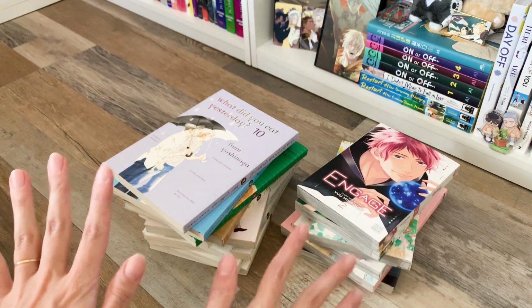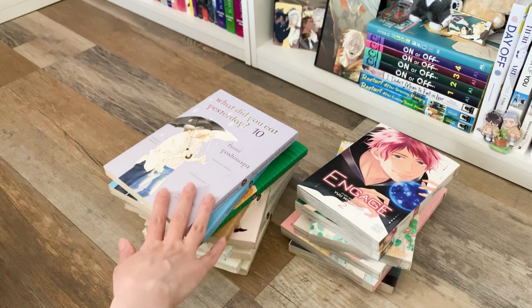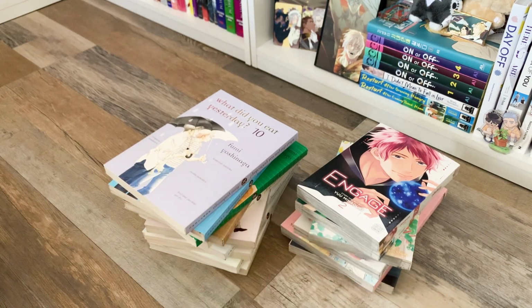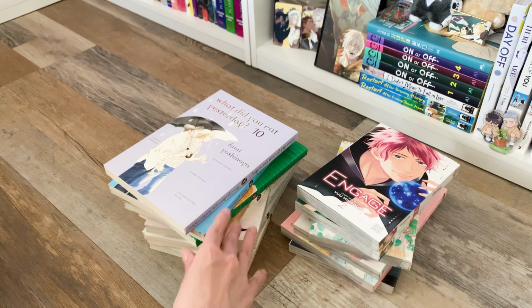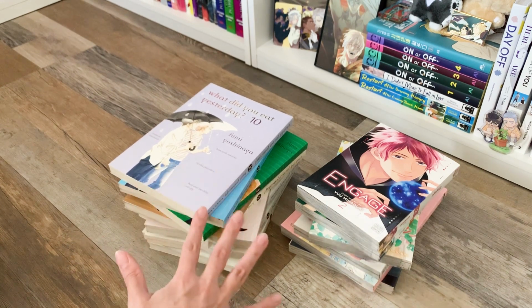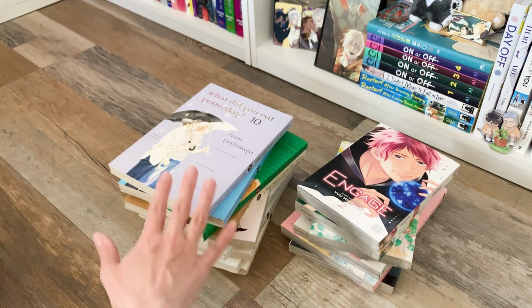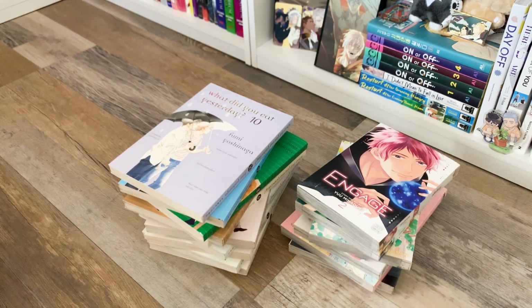I did recently just adjust my shelves, and so I've been thinking ever since I got these, where should I put them? Where should I put them? But really happy to have a new kind of renewed invigoration for this series and just enjoying this couple so much more than I did before.